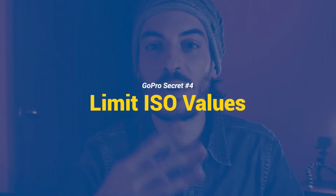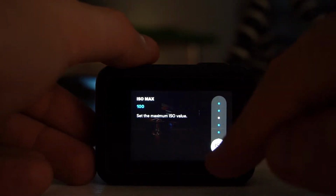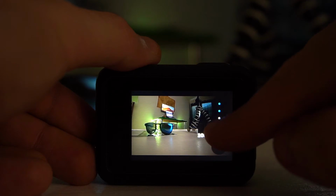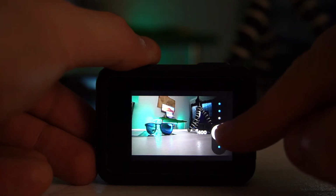Alright, secret number 4, limit ISO values. Keeping ISO values low is always a good practice in order to avoid unwanted grain or noise in your videos. This tip especially applies to GoPro cameras since they have a quite small sensor compared to other bigger cameras.